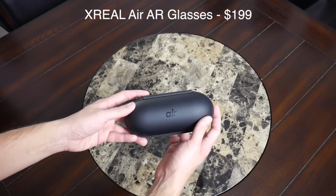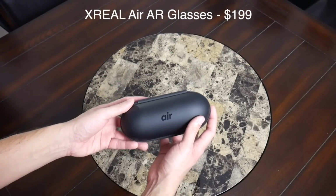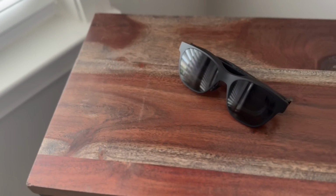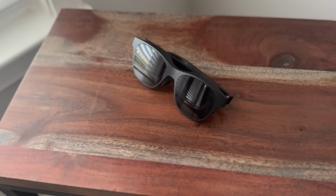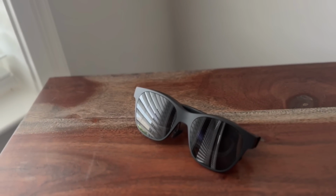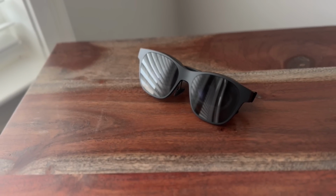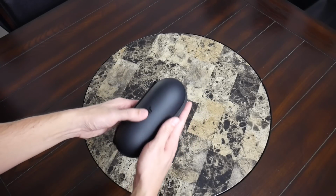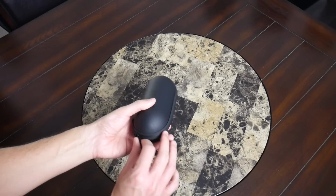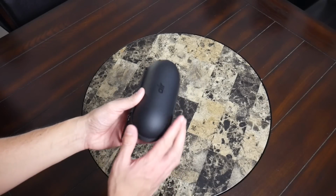These XREAL AR glasses are a newer category for me, and definitely not something I would classify as must-have, but it seemed like a really interesting solution, particularly for travel. So these are meant to create kind of a projected screen for whatever you plug them into. And so I really like the compact form factor that they have. They come in this hard shell protective case, and you can easily tuck this away into any sort of bag that you might be traveling with. I could even fit this into one of my jacket pockets.